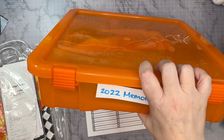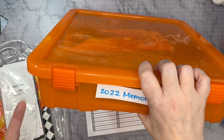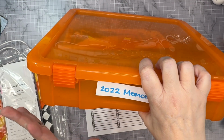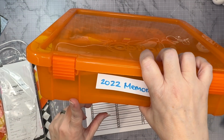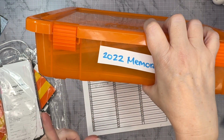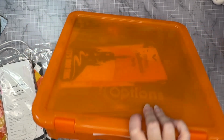So I do have boxes for my kids' school, some of the projects I haven't finished, finished layouts, but mostly I use these for memorabilia, one box per year, except for 2024, the year that Michelle worked at Disney, and I went to Disney quite a few times. It has its own box just for Disney memorabilia.